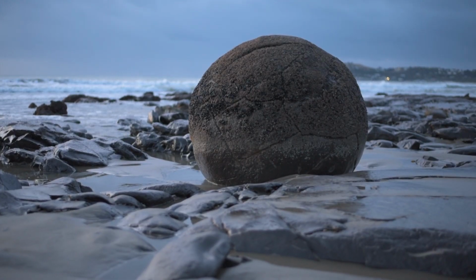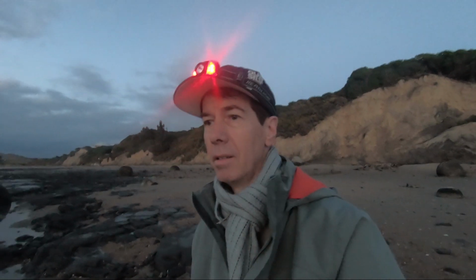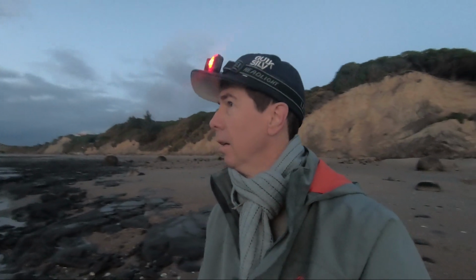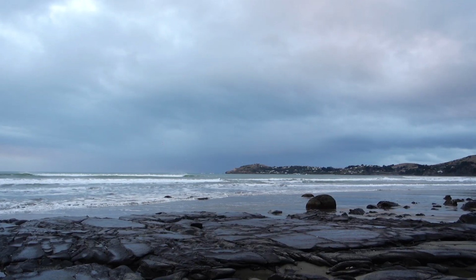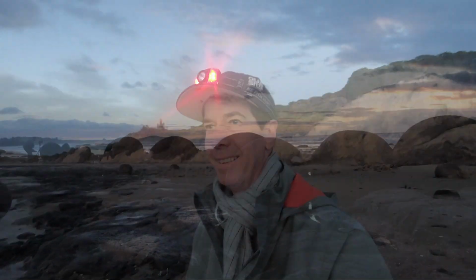will smooth out the water for me, and it should give me a bit of movement in the sky with the cloud as well. So yeah, it is looking really beautiful here. What a morning for it. I think I'm going to get clobbered by a bit of rain coming in though. But hey, that's photography. That's what the fun's all about.